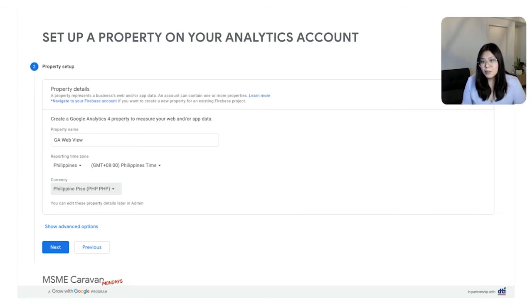So a single property can be used to track one website or mobile app, or it can also be a roll-up of the data from multiple sites and multiple mobile apps. So you may edit and change the details on this property at a later date. So input your property name, the correct reporting time zone. So since we're in the Philippines, you can choose Philippines as the country.